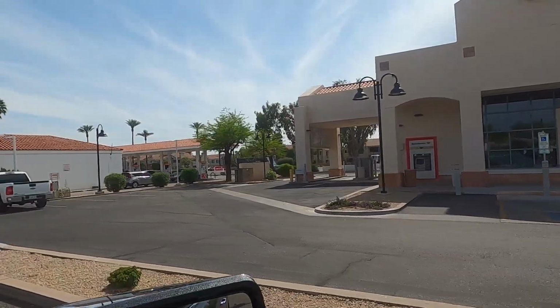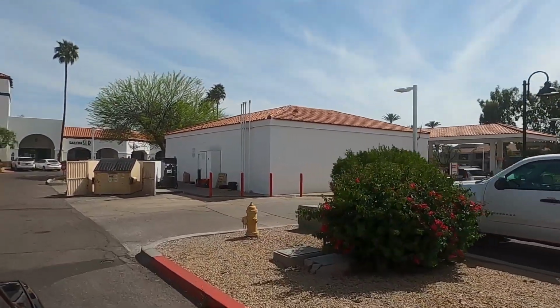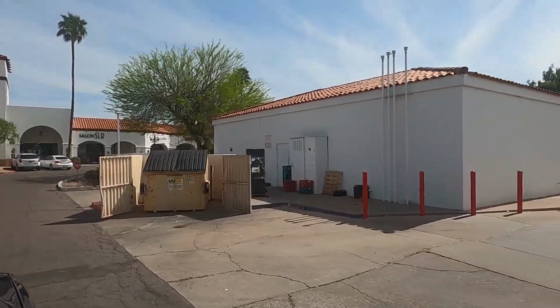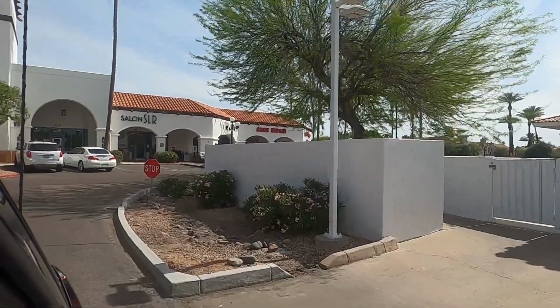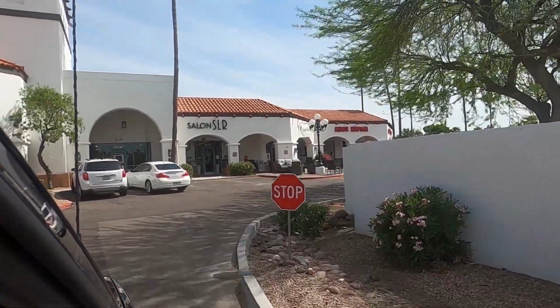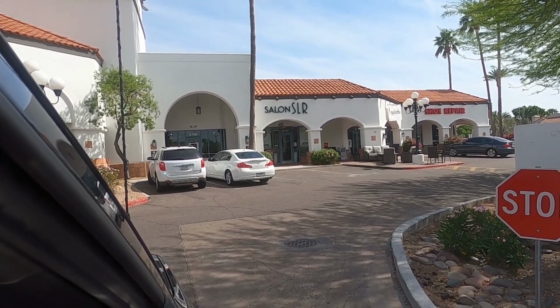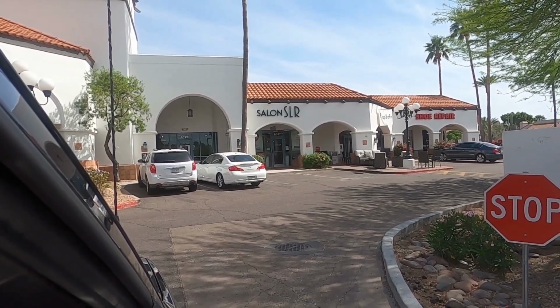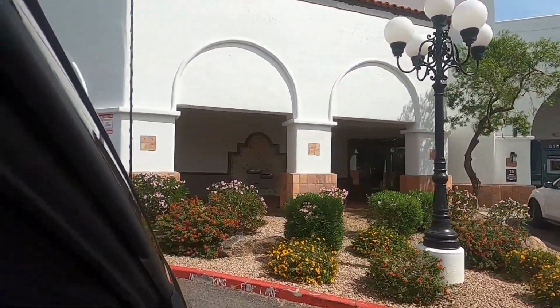So when it comes to shopping at Scottsdale Ranch, there's lots of options. Right in the middle of Scottsdale Ranch, right across the street from the park area, is what's called the Mercado. This is the shopping center right in the middle of Scottsdale Ranch itself. Right adjacent to Scottsdale Ranch, there's tons of other options.